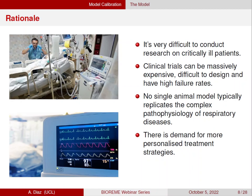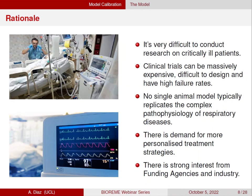There is demand for more personalized treatment strategies, and this leads to strong interest from funding agencies and also industry. So what you see here on these pictures are the type of monitors to which patients are connected, and these monitors are the ones that provide the data sets that we're working with. So we have basically time series coming from patients, and these time series measure biomarkers such as heart rate, respiratory rate, etc. So we have a very massive data set. So there is this pressing need to calibrate our models using this data and trying to enhance clinical decision making using mathematics.